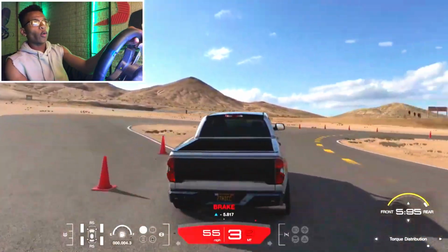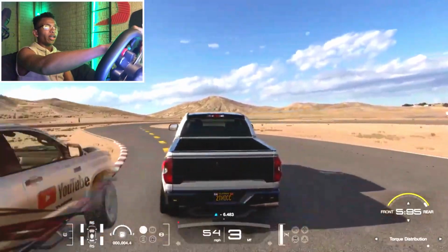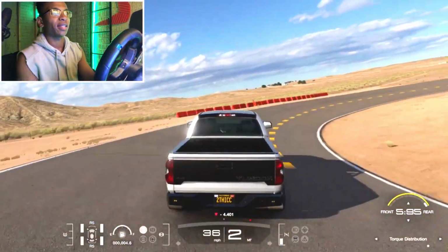With all-wheel drive, I was able to power out of the corners a lot better, but I took that corner a lot better. Whoa. All right, we're in the lead. He's creeping up. Go. No. Yeah, it's not happening.